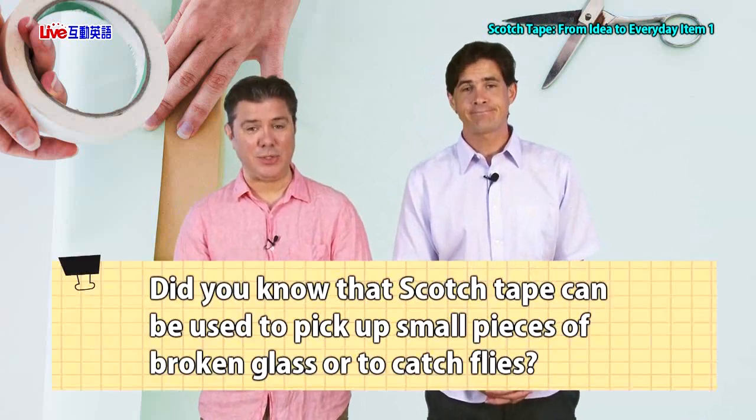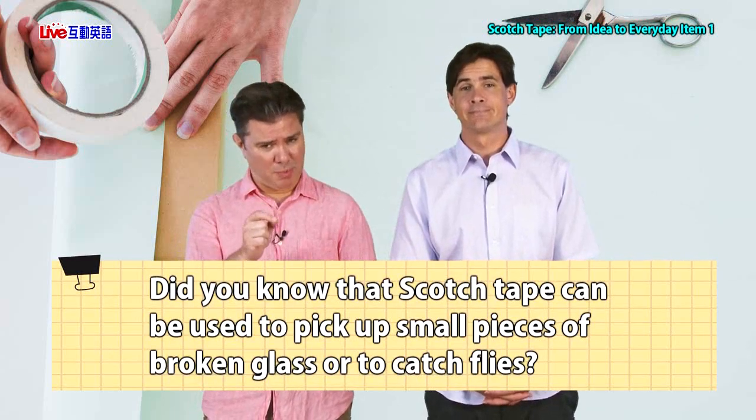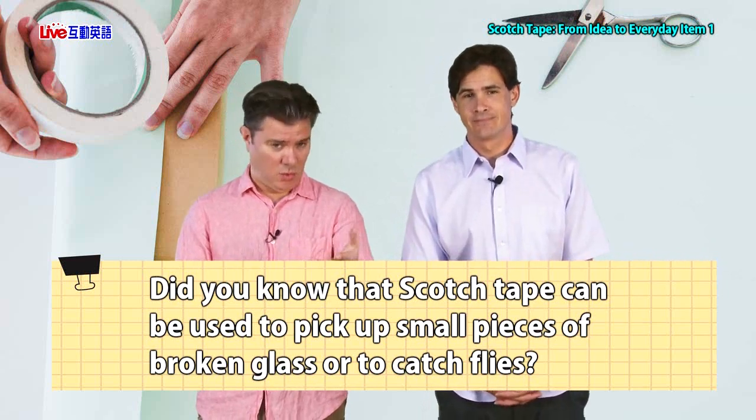True. But that's the question that we read next in the article. Did you know that Scotch tape can be used to pick up small pieces of broken glass or to catch flies? Yeah, there you go.